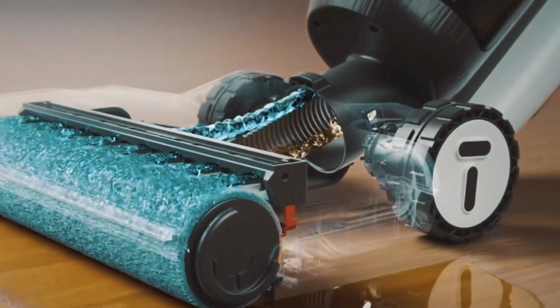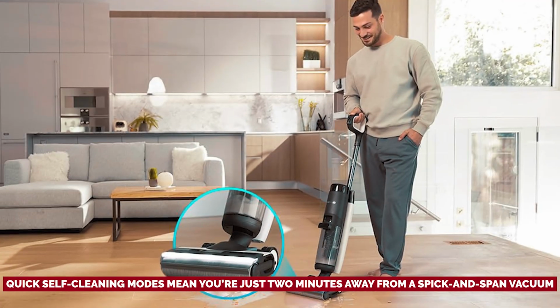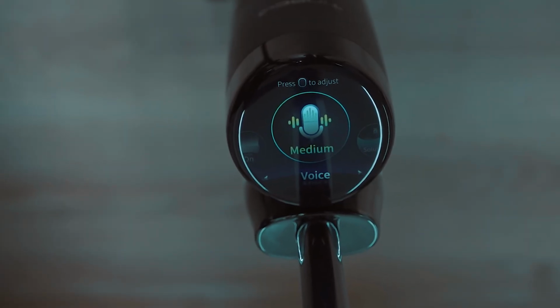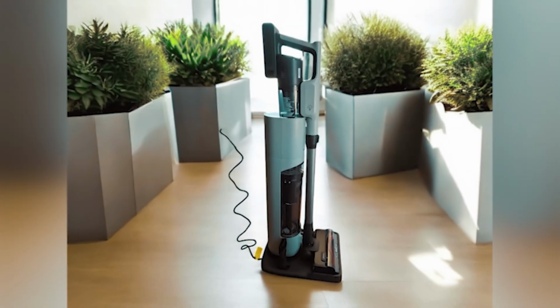And let's talk about maintenance. Quick self-cleaning modes mean you're just 2 minutes away from a spick-and-span vacuum. Gross, but oh so satisfying. With 4 modes, yes, 4, to tackle every mess, the Tineco is like having a Swiss Army knife for floors.